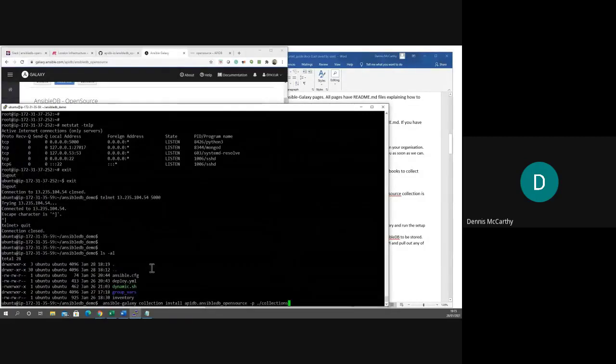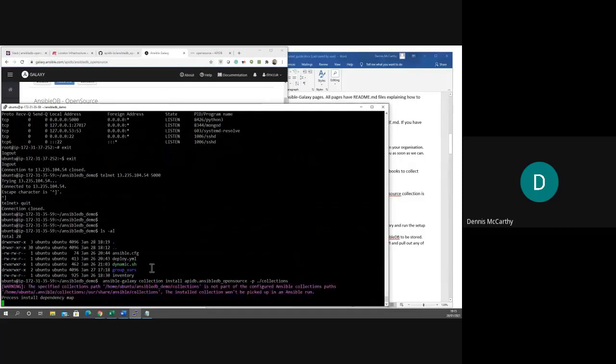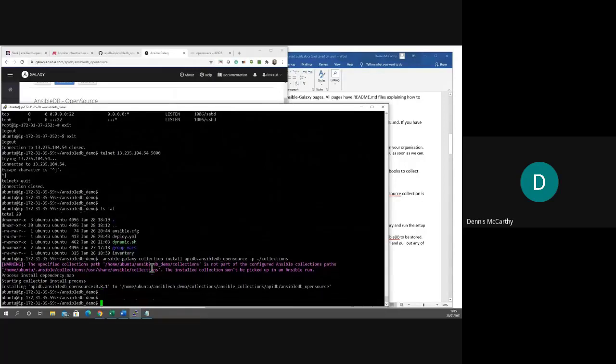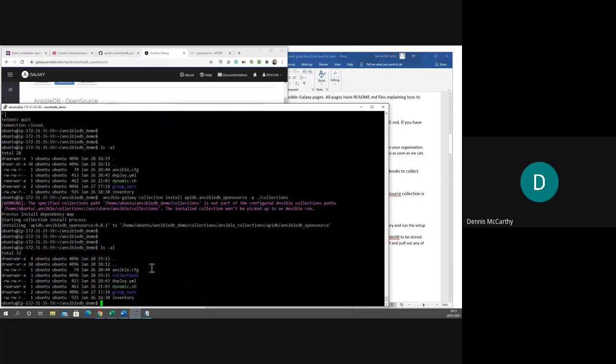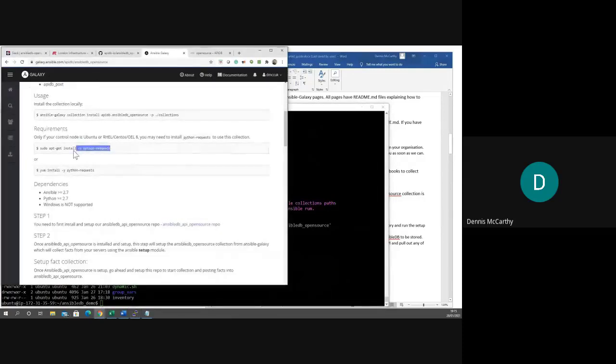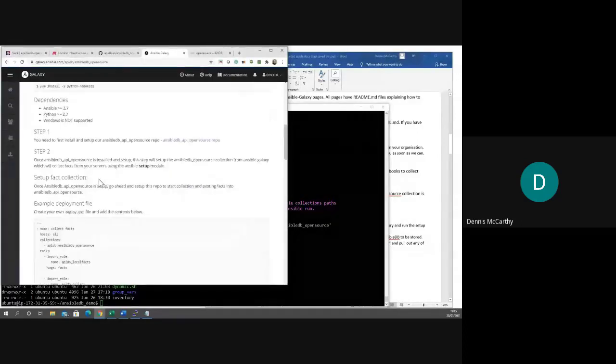If we install the Galaxy collection here, we get a warning, not an error, because we're doing it locally and not in the usual place. That creates the collections directory. If you're doing it for the first time, you may need to install Python requests. So there's how to do that. Once you've set up API DB, move on to this step.